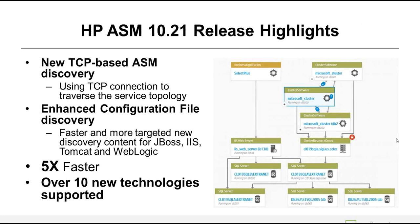Next, just to let everyone know that the Automated Service Model 10.21 recently came out, and if I were to steal the thunder of HP Product Management, the big thing here is it's 5 times faster, and we should be able to see that a little bit today in our demo environment, even though that's challenging to do in a demo environment.